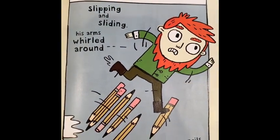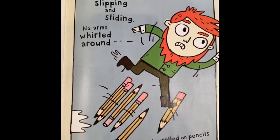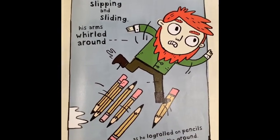With a glint in his eye, he skipped through the door, not noticing glue that was spread on the floor. Slipping and sliding, his arms whirled around as he log rolled on pencils laid out on the ground.